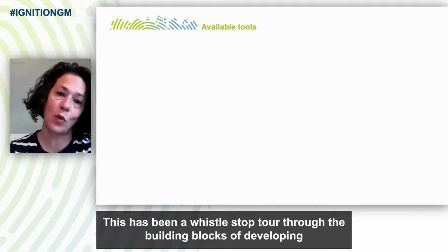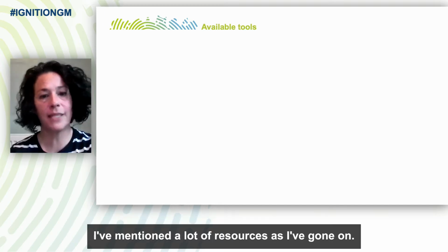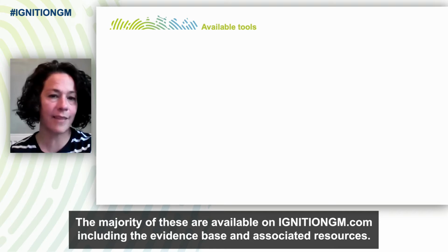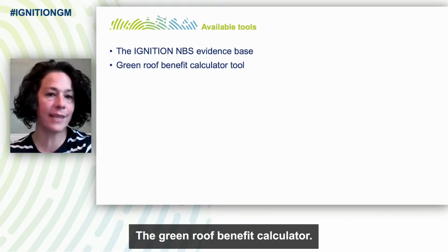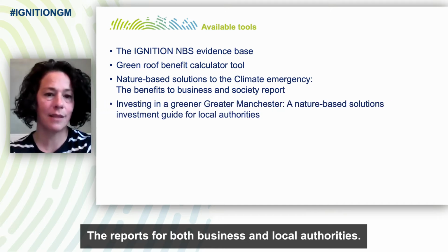This has been a whistle-stop tour through the building blocks of developing your own internal business case for investing in nature-based solutions on properties you own, manage, or rent. And I've mentioned a lot of resources as I've gone on. The majority of these are available on ignitiongm.com, including the evidence base and associated resources, the Green Roof Benefit Calculator, the reports for both business and local authorities.